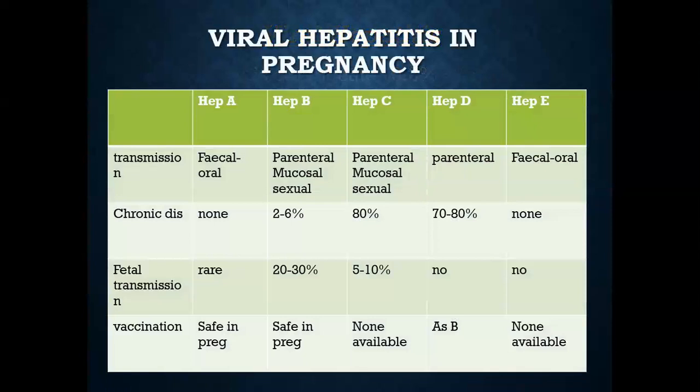This table shows you the mode of transmission of hepatitis A, B, C, and E, and the chronicity of the disease. And as we know, in hepatitis B there is about 2 to 6% chronicity, and in hepatitis C we may have about 80% chronicity. The fetal transmission in hepatitis B is about 20 to 30%, which is the highest incidence among the infections, and the lesser one is 5 to 10% in hepatitis C. Vaccination for hepatitis A and B are available, and they are safe in pregnancy.